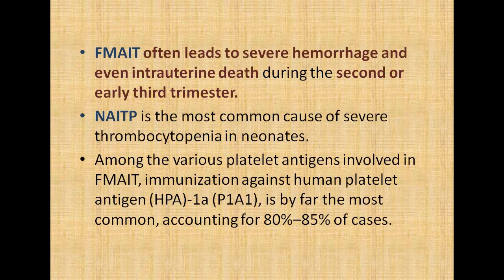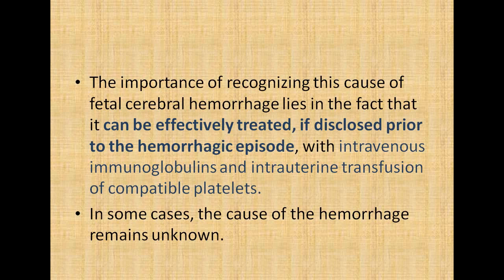Fetomaternal alloimmune thrombocytopenia often leads to severe hemorrhage and even intrauterine death during the second or early third trimester. Neonatal alloimmune thrombocytopenia is the most common cause of severe thrombocytopenia in neonates. Among the various platelet antigens involved, the immunization against human platelet antigen is by far the most common, accounting for 80 to 85% of cases. The importance of recognizing this cause of fetal cerebral hemorrhage lies in the fact that it can be effectively treated if the disorder is disclosed prior to the hemorrhagic episode with intravenous immunoglobulins and the intrauterine transfusion of compatible platelets. In some cases, the cause of the hemorrhage remains unknown.